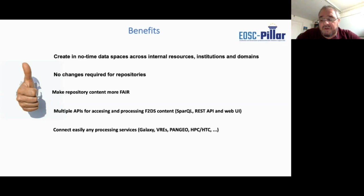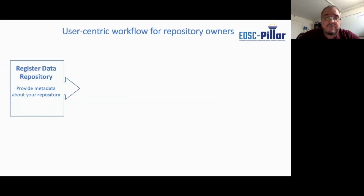And one of the key goals that we had in mind is to reduce the impact on the repository owner, who often has limited resources for updating their technology. So here we are proposing a solution that avoids having to make too many changes, or even no changes at all. And we want to support them in making their repository content more fair in an automated way. The system offers multiple APIs for accessing the content, and it connects easily with processing services.